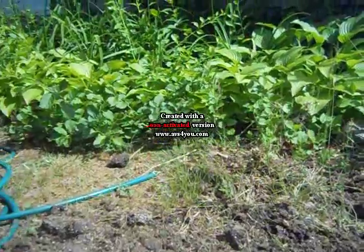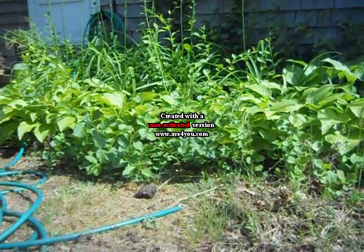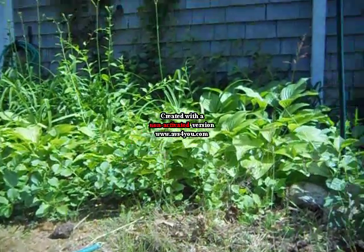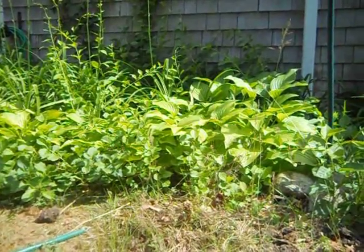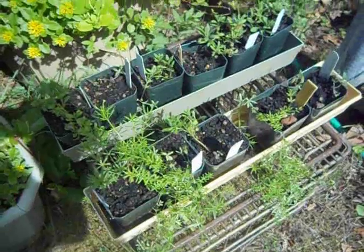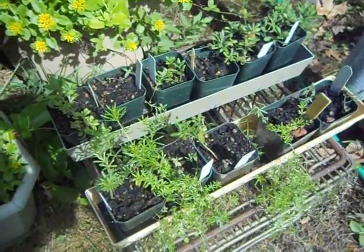Cacti, succulents, these are hostas and daylilies, all in natural soil, and they all do beautifully. That's bittersweet that's climbing up the wall, and English ivy. All of these plants just thrive in this soil. Now these small plants are an example of how I've added topsoil.